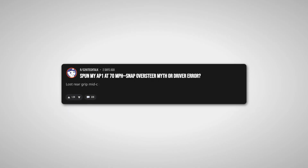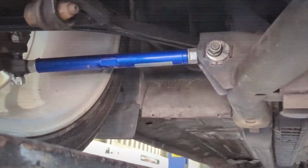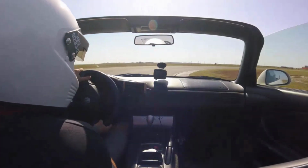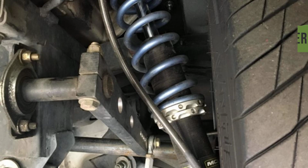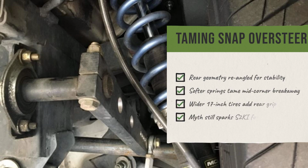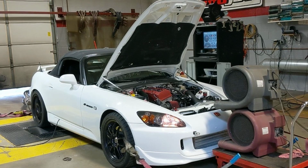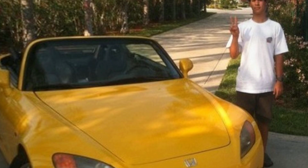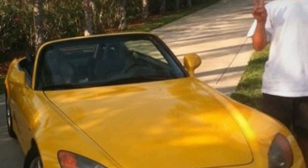The S2KI forums became a kind of digital lab, with members dissecting suspension geometry, tire compounds, and alignment settings. Technical threads filled with camber charts and toe measurements, as drivers chased answers for the car's unpredictable moments. Honda's engineers took notice. For the AP2, they revised the rear suspension geometry, changed spring rates, and switched to wider 17-inch tires, all to tame the car's sharpest edges. Yet the reputation stuck. Even after the factory fixes, the myth of snap oversteer outlasted the problem itself, making the S2000 both a badge of honor and a cautionary tale for drivers who wanted the thrill and the risk of a true driver's car.